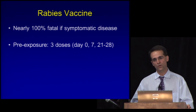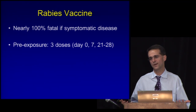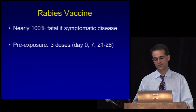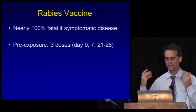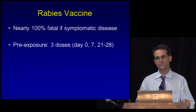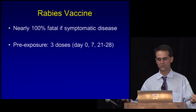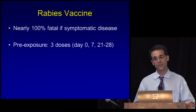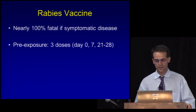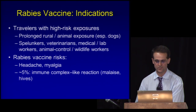But rabies is an important thing to think about too, because this is a viral disease transmitted by animal bites or contact with animals. If left unchecked, it eventually causes encephalitis. And it's basically 100% fatal if you get symptomatic disease. There have now been 3 cases of survivors in the last 10 years, but basically it's 100% fatal. So the only thing we can do for rabies is prevent it. And it's 3 doses over a 1-month time period, as you can see here, for prevention.